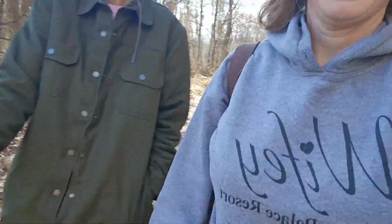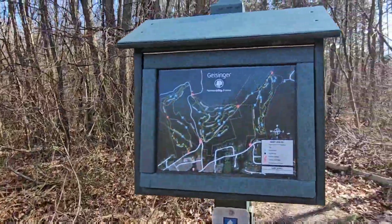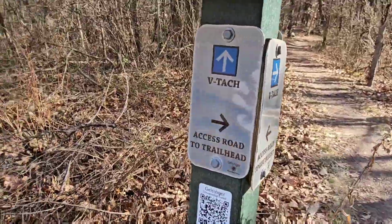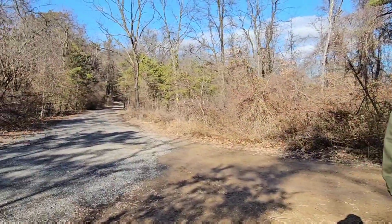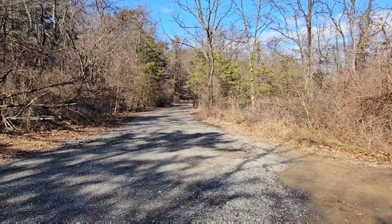Vince, about this hike, your honest opinion. It's all right so far. It's nice. I'm trying to get Princess here, but it seems pretty popular. A lot of runners and all kinds of people, and bikers. At the bench, we have a map. This is the trailhead road. If we make a left, that's going down this way. That's the Life Flight road, so that's the road we're going to take and see where we end up.